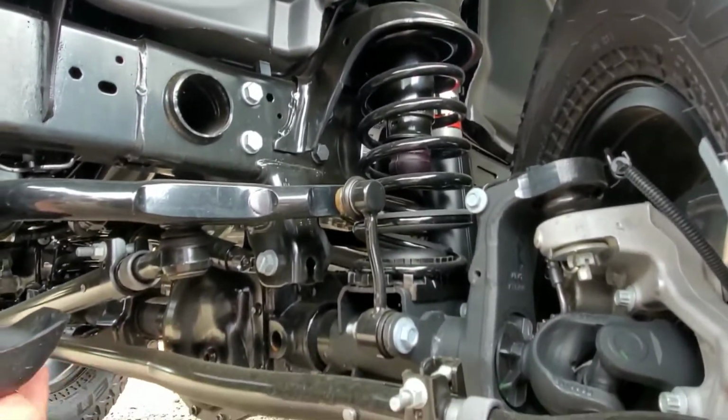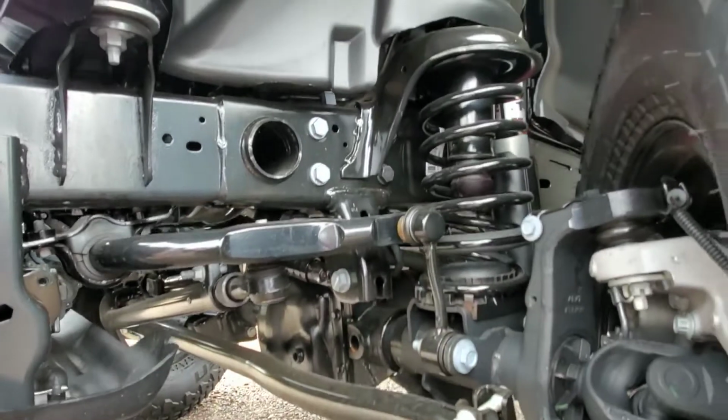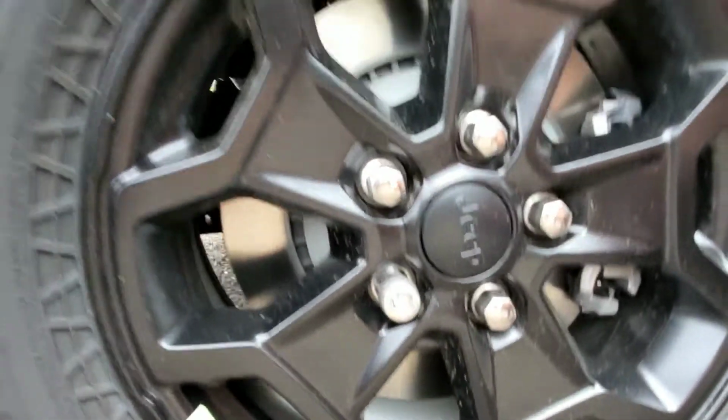That axle goes all the way across. That's a solid axle. So you feel you hit something on this side, you're feeling it on the other side. You feel the bumps in the road. The whole body movement goes with where you're hitting bumps and dips in the road. It's not a smooth ride, so don't be expecting that at all.